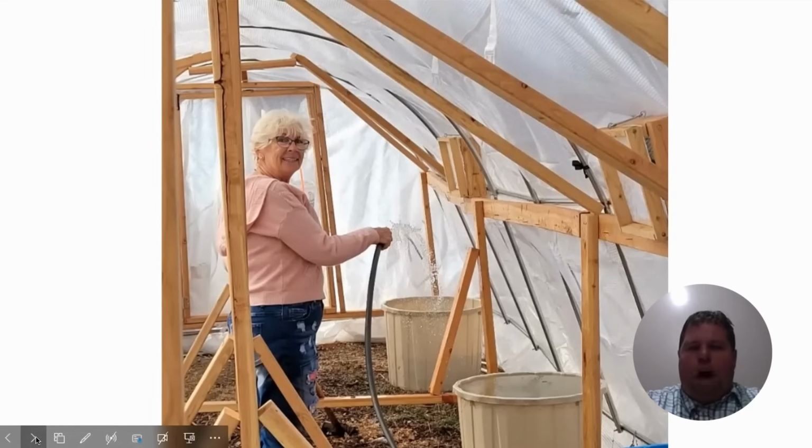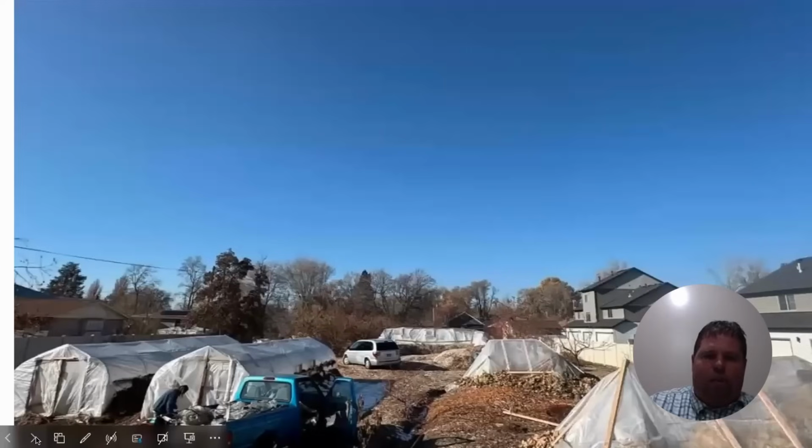There's a little Amish fellow here in Utah, and he had these in his pickup truck at the farmer's market. He said, I need to get rid of these. $5 a piece, take them all, and I'll deliver them. So he delivered about 35 of them. And we fill these up with water inside the greenhouse, and that is the thermal mass.